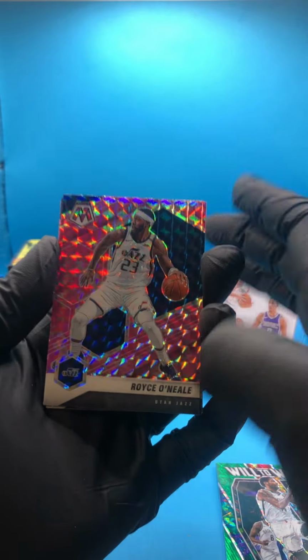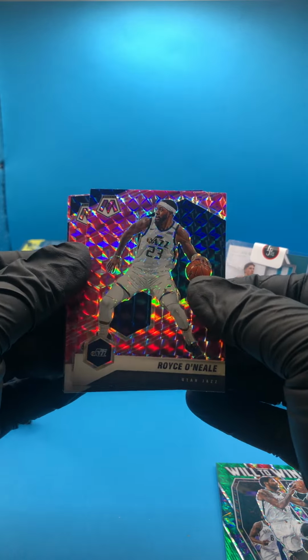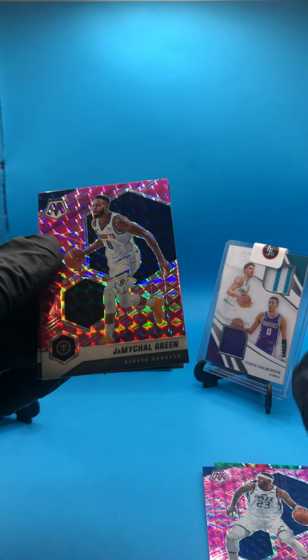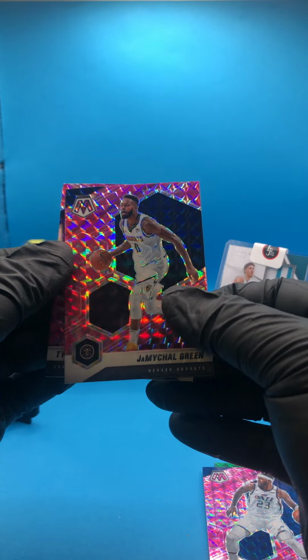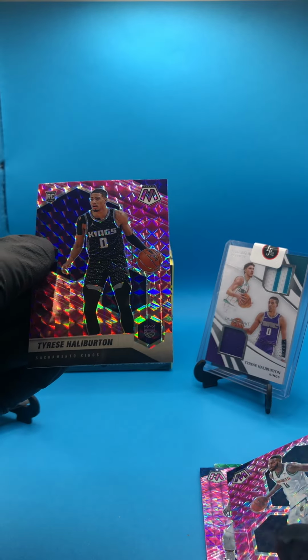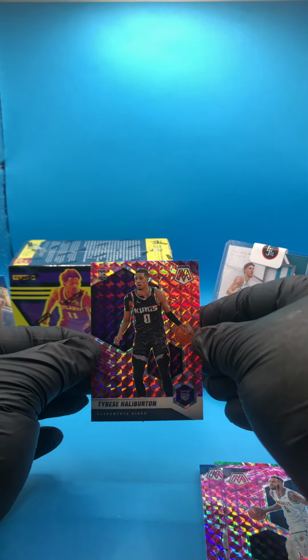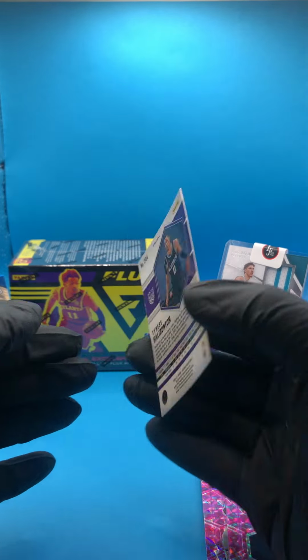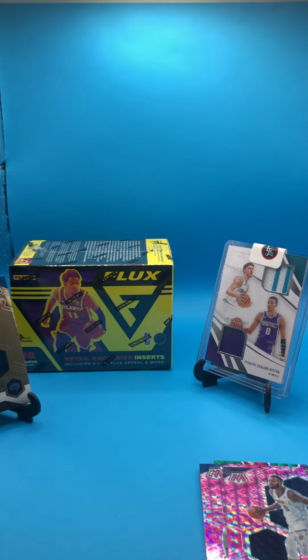Okay, we got a Royce O'Neale, Utah Jazz, pink. Jaime Michael Green, pink. And we got the Halliburton rookie card. Nice hit. Look at that. Pink Prism. It's going straight into the penny sleeve. Put it to the side.